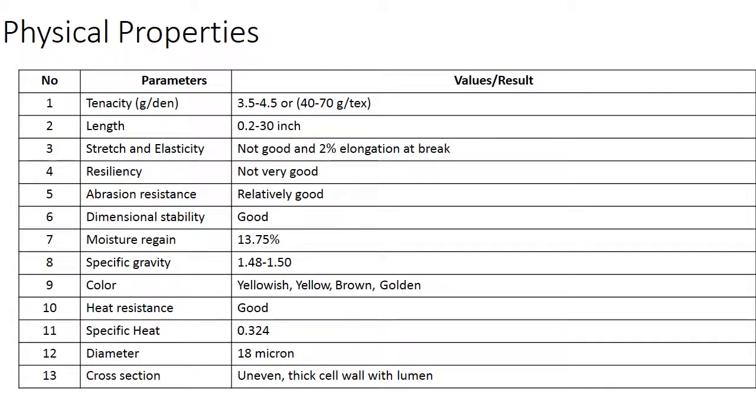Resiliency not very good. Abrasion resistance relatively good. Dimensional stability is good. Moisture regain 13.75. Specific gravity 1.48 to 1.5. Color yellowish, yellow, brown, golden. Heat resistance is good. Specific heat is 0.32. Diameter 18 microns and cross section is uneven. Thick cell wall with lumen.